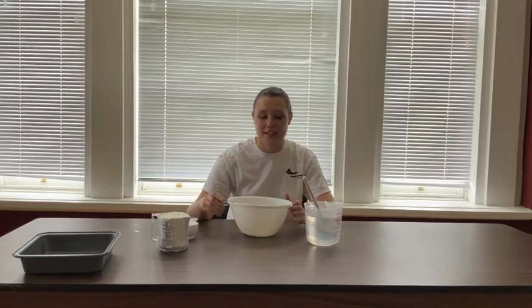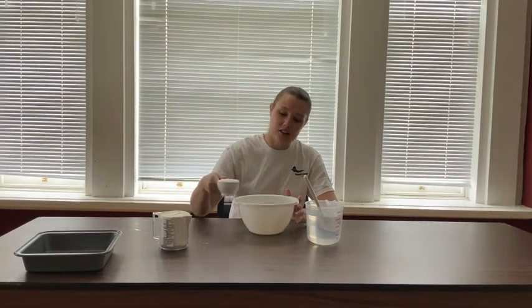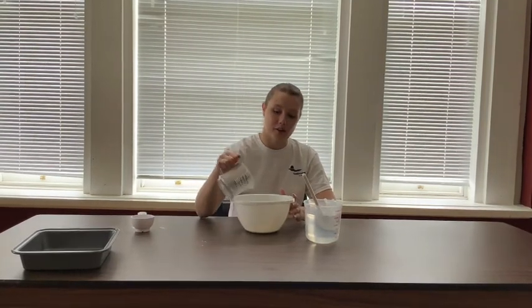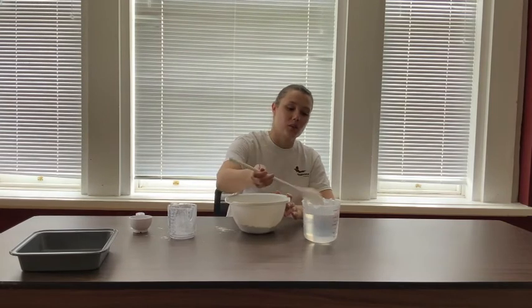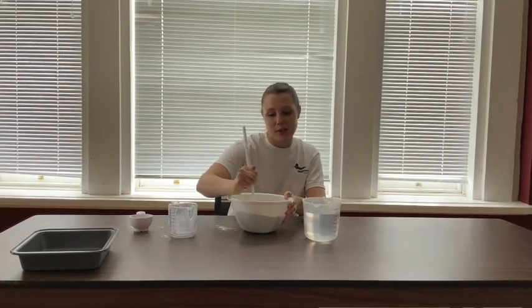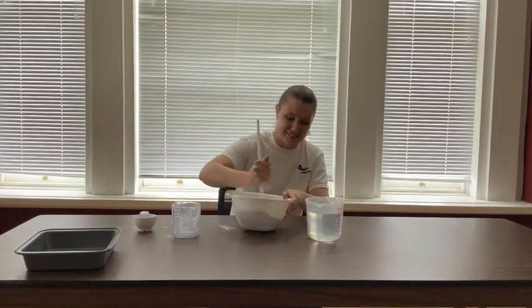Let's make some baking clay. To make baking clay, you'll need flour, salt, water, a mixing spoon, and a bowl to mix in. First, add your salt to your bowl. This is about half a cup of salt and 2 cups of flour. You'll want to mix this up so that the salt is thoroughly mixed in to the flour. This will help it to not go to paste, and instead it'll make a nice dough.